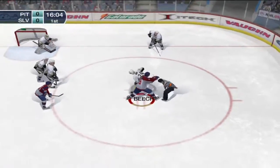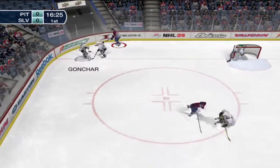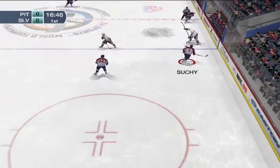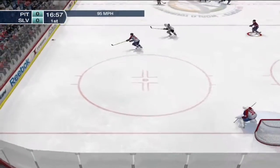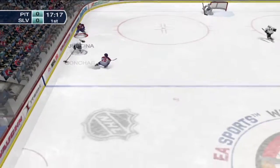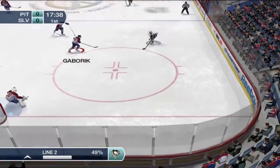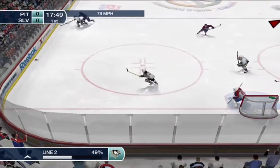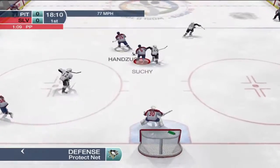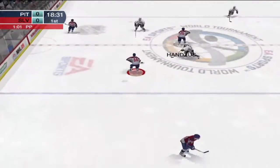Playing four on four, look for the defense to jump in the play. From behind the net, here's Sergei Gonchar. Hasn't registered a shot on goal so far. Shoots it quickly. Just missed the net. Taken by Gonchar. Goddard. Gets away a hard shot. It goes wide. Gonchar takes control of the puck. He stopped it again. Beach. Oh, what a defensive play to knock the puck off his stick.